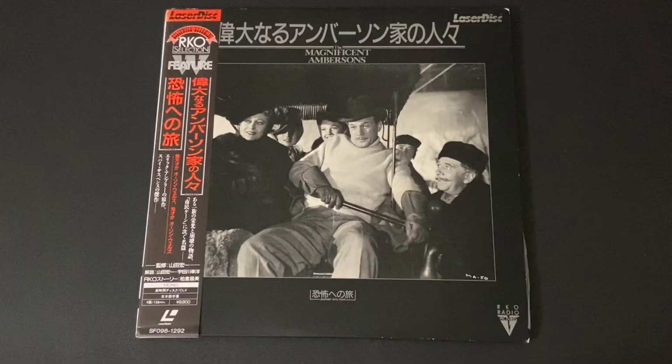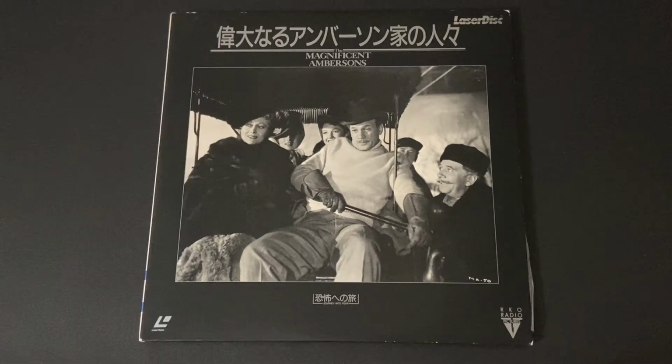This also is in this RKO selection program with a nice red and black obi strip. Again, beautiful cover, even though the image choice is a little simple.